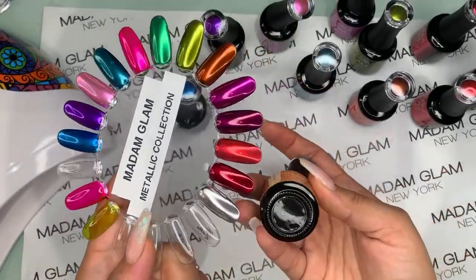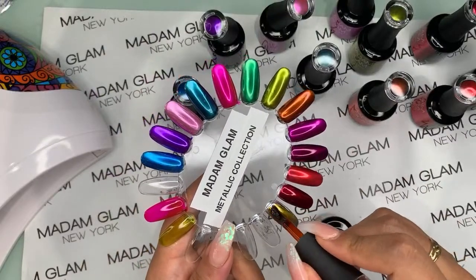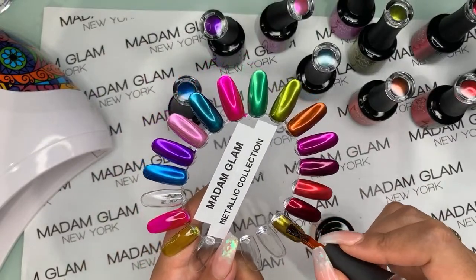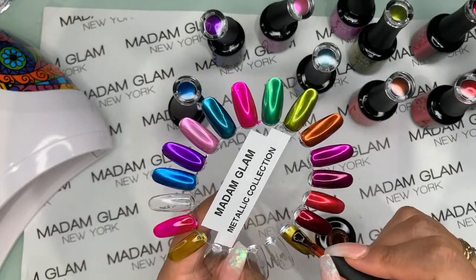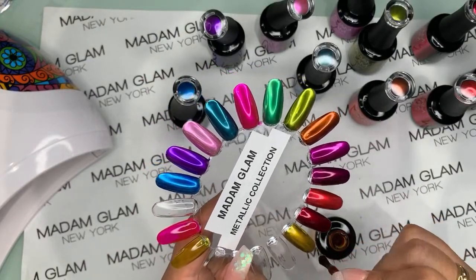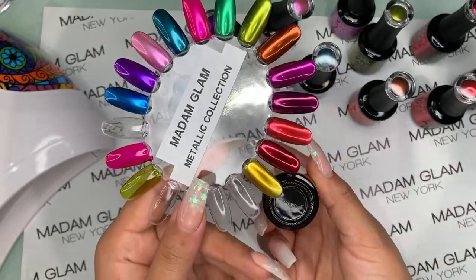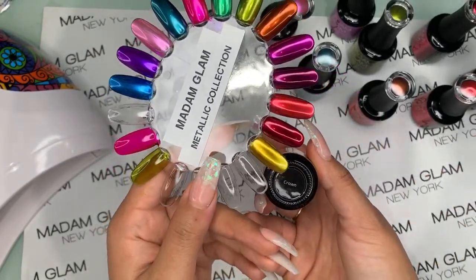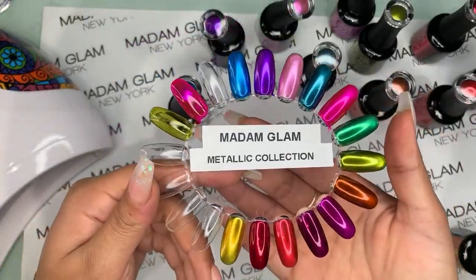Next, we have Crown. And this is the last one. Oh, that's so pretty. So this is like that gold color. Yeah, this is so pretty. So that gave us a gold color, and it's in the color Crown, and that is the perfect name for this color. So those are all of the colors.